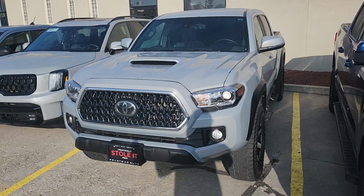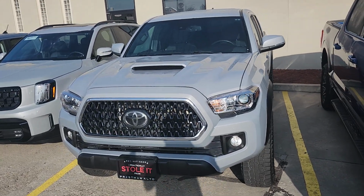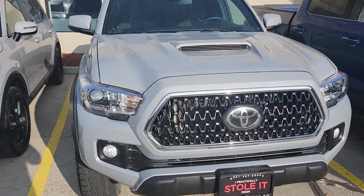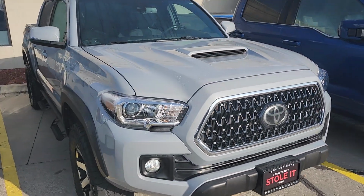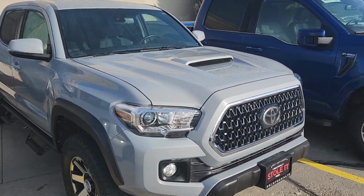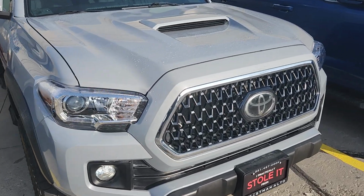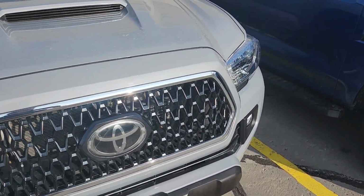So what I'm going to do is we're going to walk all the way around. We're going to check for any dents, scratches, any kind of blemishes on the outside. Then we're going to go inside, go over some of the features, make sure everything's working properly. And then finally, we'll pop the hood in the engine bay and check out just a little bit in there for good measure.